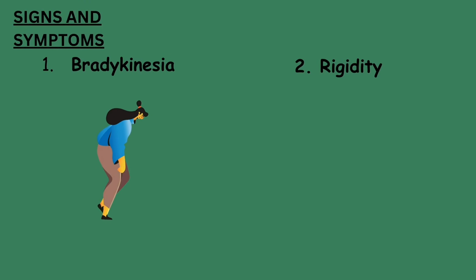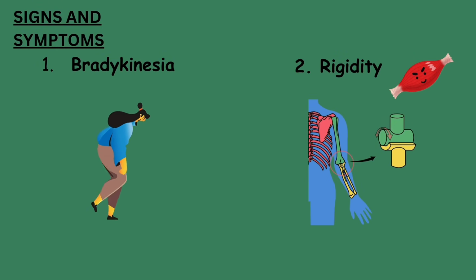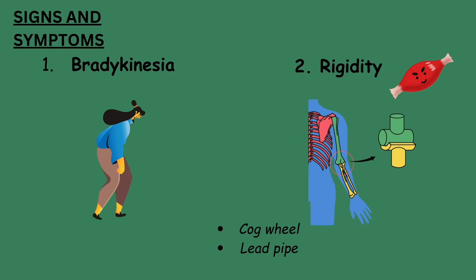2. Rigidity, which means a stiffening of the muscles which causes resistance in the range of motion. There are two types of rigidity in Parkinson's disease: the cogwheel, which is the start and stop movement, and the lead pipe rigidity, where there is an increased resistance throughout the range of motion.